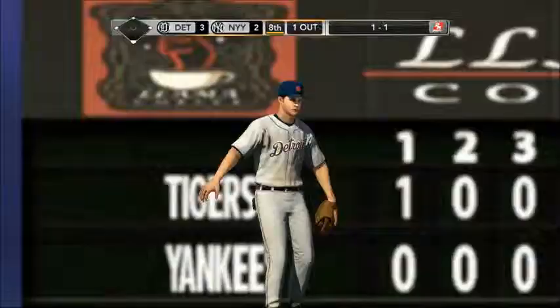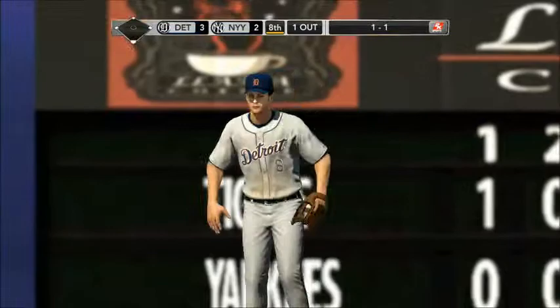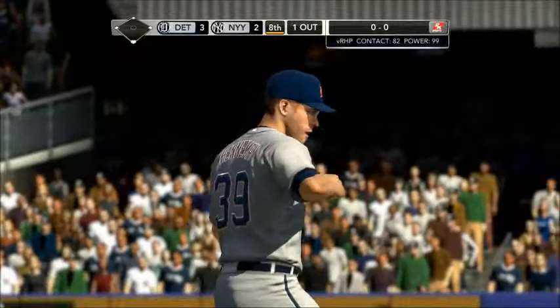Well, I followed the scouting reports. They moved the outfielders back before the play, and they were in exactly the right position to be able to make the catch. Good coaching.